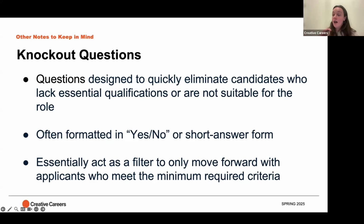Answering knockout questions honestly and accurately, again, is really important for the health and long-term prospects of our application. If we answer a knockout question inaccurately or not with the best representation of ourselves and our experience, and it's later found out that we weren't answering that question accurately, it can potentially impact our application. So again, really important to be mindful of answering these questions accurately and reading them in full to understand what they're asking of us.